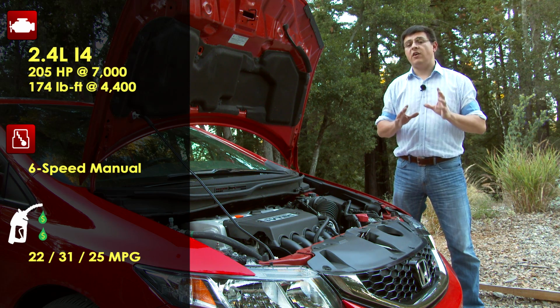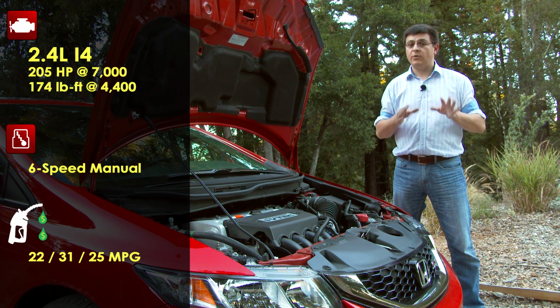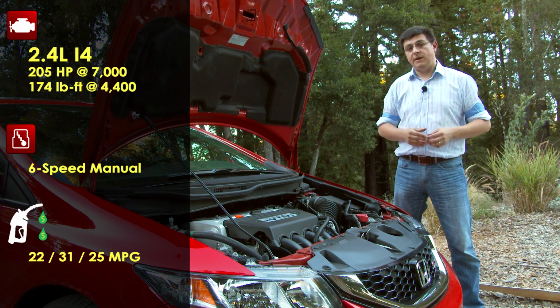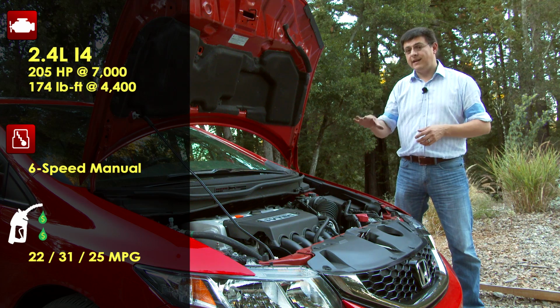Now, the power figures are very similar between the ILX and the Si, but the way the power is delivered is actually fairly different because the horsepower and torque over there in the Acura ILX come in at much lower RPMs. That engine's also mated to a brand new Acura 8-speed dual-clutch automatic transmission, and this again is 6-speed manual only.